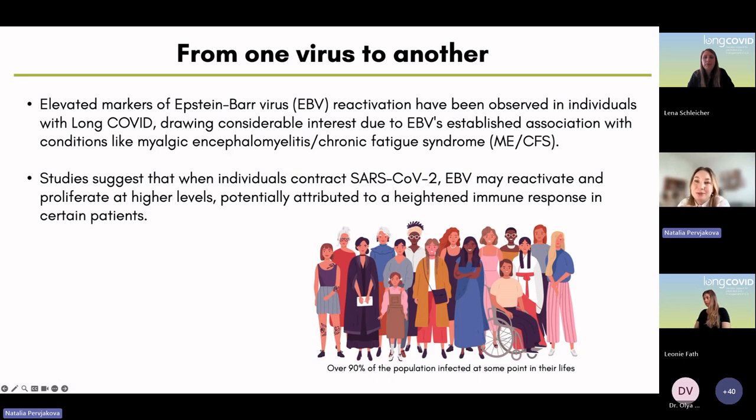In our observations, we see elevated markers of EBV reactivation in a huge proportion of the samples and individuals in our data set. EBV is present in over 90% of the population. During our life, we get infected with this virus anyway. For most of us, it comes without any symptoms. For some people, mononucleosis can develop, but it's a common thing among all of us.